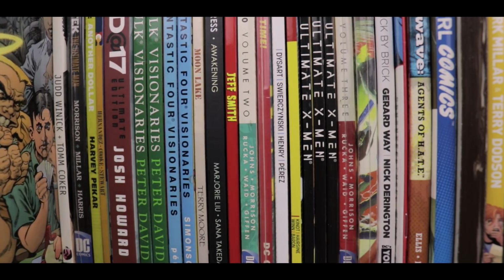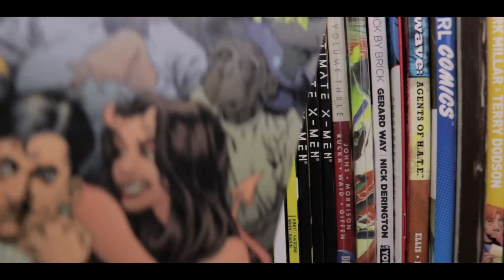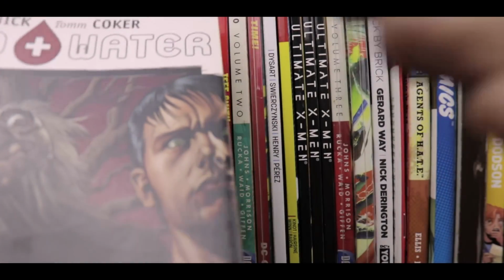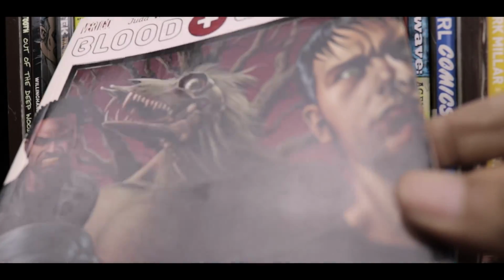Then we have Proposition Player by Bill Willingham. It's by Willingham and about poker, which is why I picked it up. It's not bad. Blood and Water, which is a vampire story a friend recommended to me, but I wasn't really very enthusiastic about it. It was better than I expected it to be. Again, because it had emotional resonance where I really wasn't expecting any.